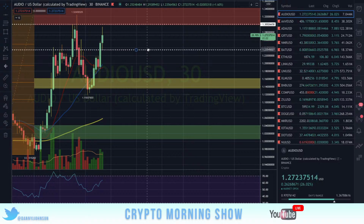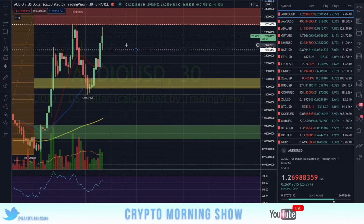We're going to start out with the body of that candle there for support, as this wick did catch the 12-day moving average. It looks like it's heading up that direction, and the 26 to get underneath for support. You see we did come below the 26 at one point, managed to retake that. So looking strong for AUDIO. Have a good day.